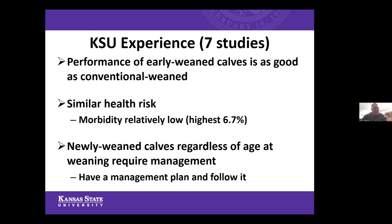One of the other concerns that often comes up is whether these lighter weight, early weaned calves have an increased health risk. And we just haven't seen that. Typically, our health risk in terms of our pulls and morbidity rates have always been relatively similar. The highest treatment rate or morbidity rate that I've seen in those studies is around 6.7. Typically, those early weaned calves, if we can achieve those intake objectives, are very healthy for us.